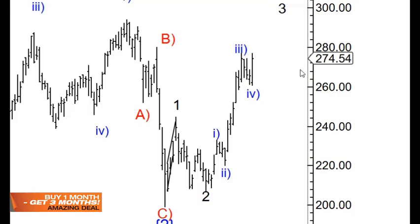It's usually not an ideal place to be trading because the upside potential is kind of limited, but in a way it's a safer trade because wave 4s are usually quite easy to identify and therefore trade.